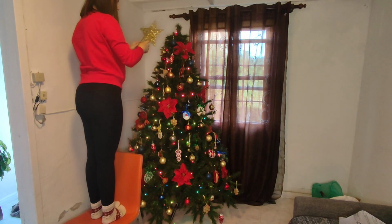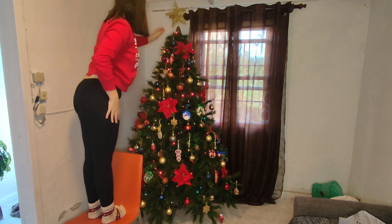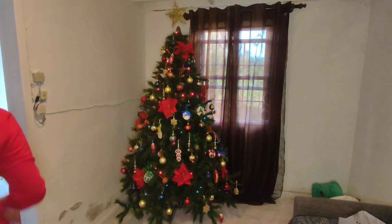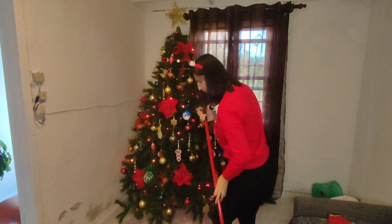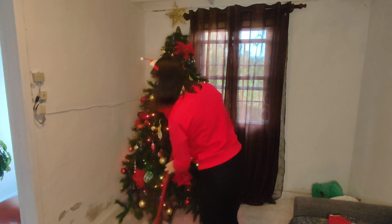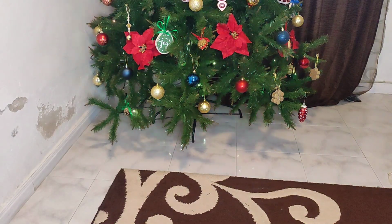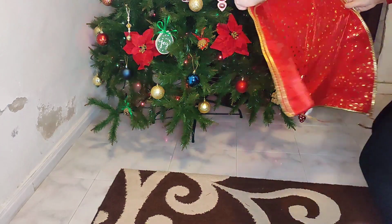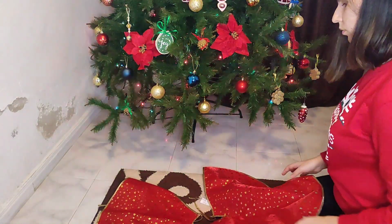So I'm now putting the star on the top of the tree. Visha had actually helped me the first time with this, but the star that we had tried putting on, I got from the States. It was a little too, how would you say it, champagne for the tree. The gold of the star wasn't the same color as the ornaments, so I just stuck with the star that I used last year. And I am now putting the skirt on the tree.